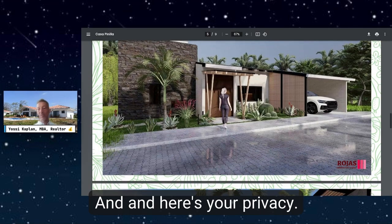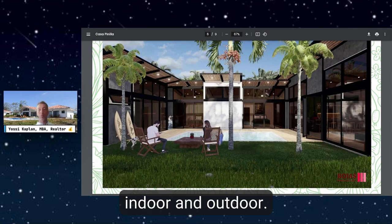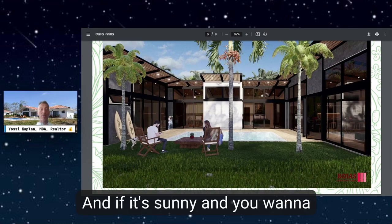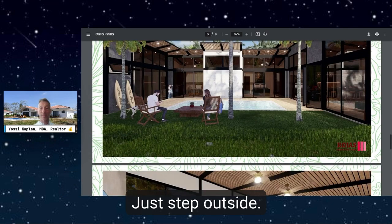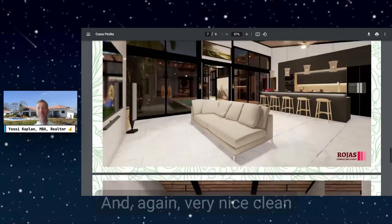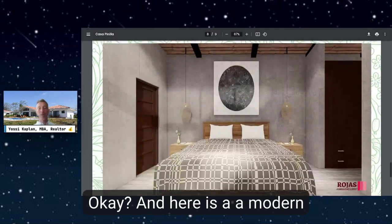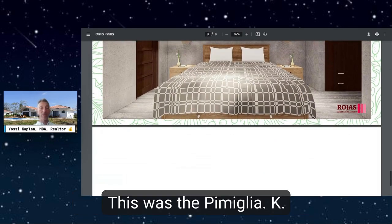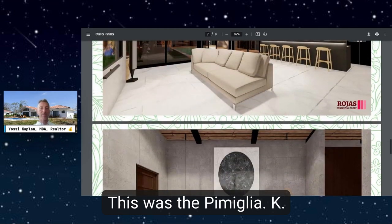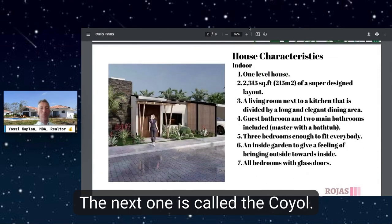Okay, and here's your privacy. Here's a living space, which is half and half between indoor and outdoor. So if it's raining or you need AC, you can walk in. And if it's sunny and you want to be by the pool or in the morning, have your morning coffee, there you go. And just step outside. And again, very nice, clean living space. Very nice design. Okay. And here is a modern style render for this home. Okay. This was the Pinilla. Okay, very, very nice.